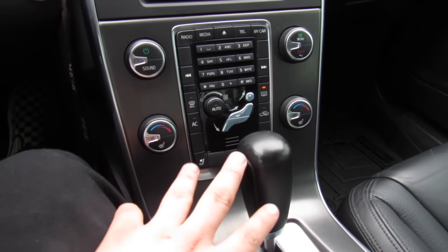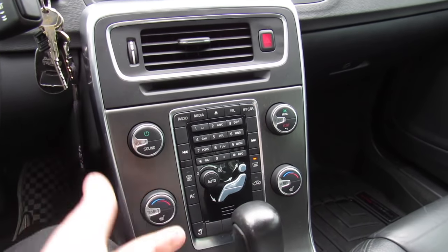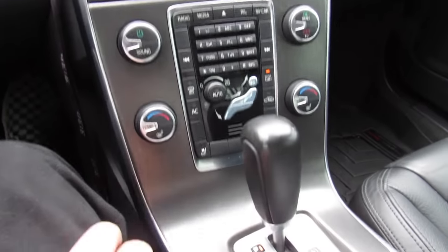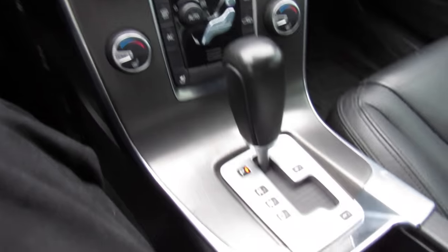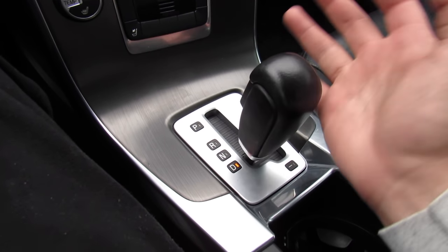Otherwise though, dual zone automatic climate control, the heat in this car is great, just like my 240. Seems like Volvo can really get heat right in their cars. Heated seats for the driver and passenger, of course. 6-speed automatic, which I'm still very appreciative of.